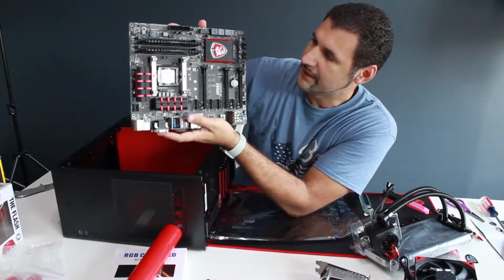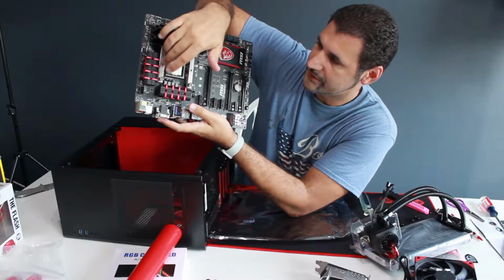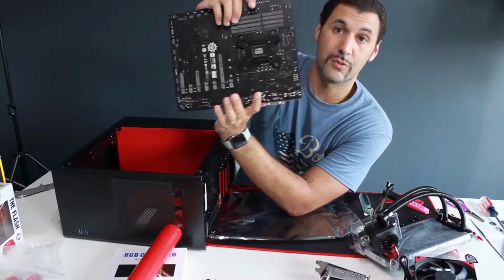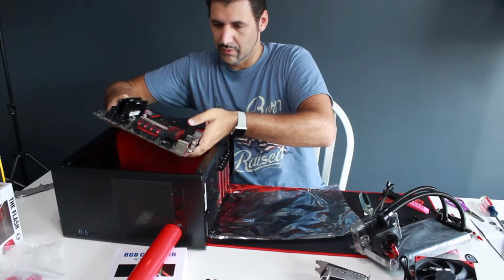One real simple thing that's really cool is this water cooling system. You've got these bars that I'm going to screw onto. Super easy to install if you ever want to do a water cooling system.